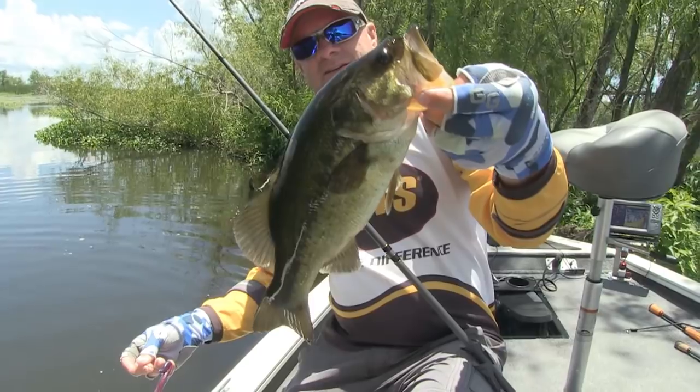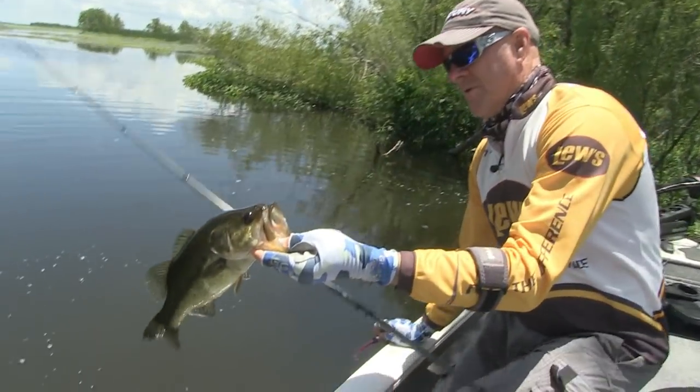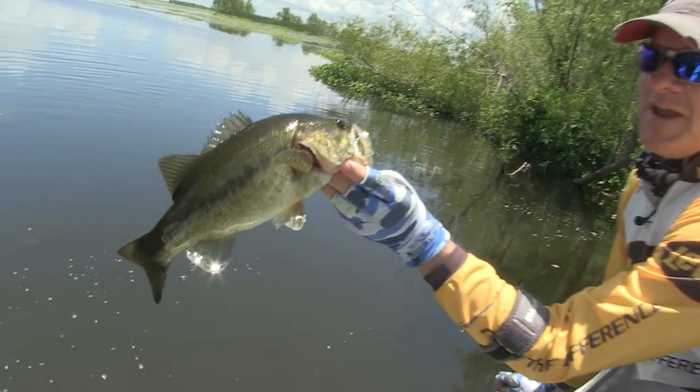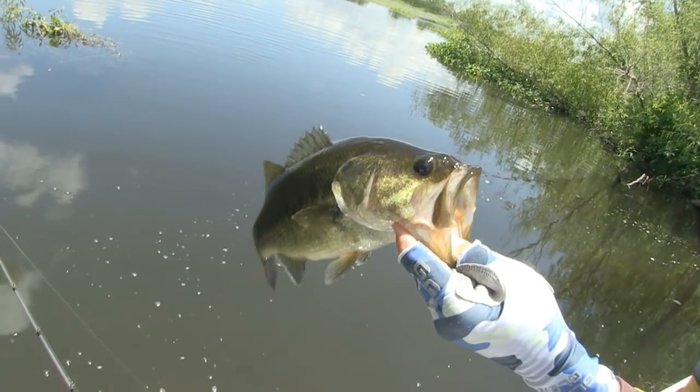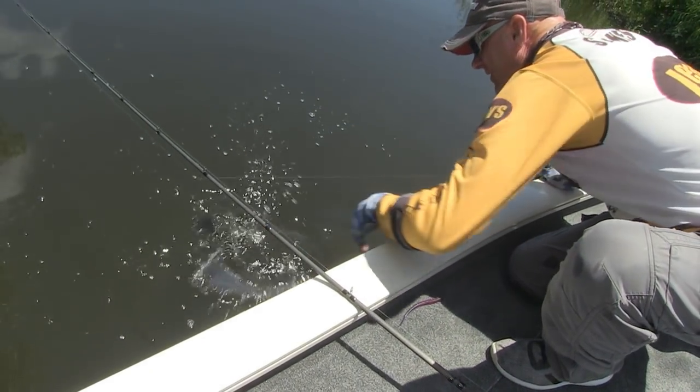All right. Well, we're starting to put a little something together. I'll tell you a couple little tricks I'm using today. Bayou Black, Atchafalaya River Basin, South Louisiana in Cajun country today.